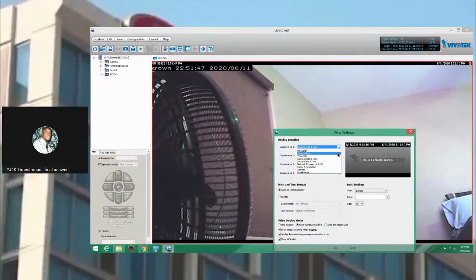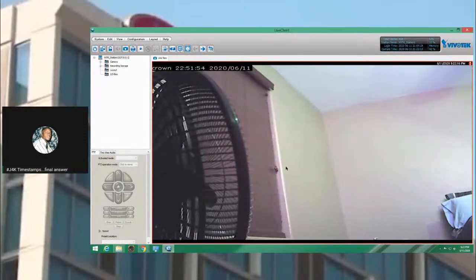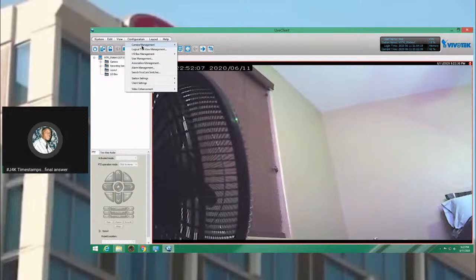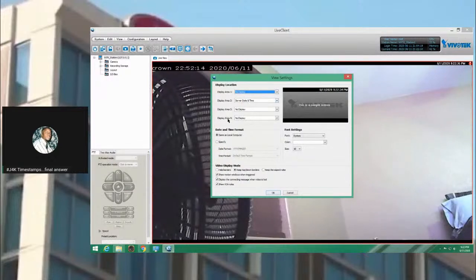Let's see, could probably change it in real time. If there's a save here, see if I can take one of those off. And it disappeared. I changed that top area to no display, and it disappeared. So this crown part here is displaying on the actual video, I guess. Display area 1, which would be here. I have no display, so nothing showing here.